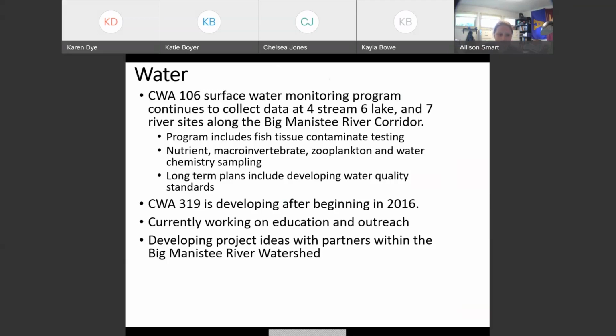Currently, our first big project is underway with some bank restoration on one of our tributaries to the Big Manistee River, and that construction starts in the next 2 days here. So we're super excited to watch that program move forward and be able to talk more about these projects that we're doing under that 319 funding.